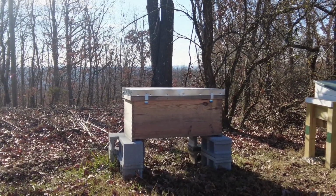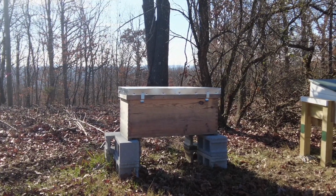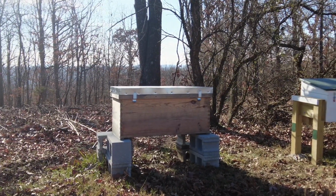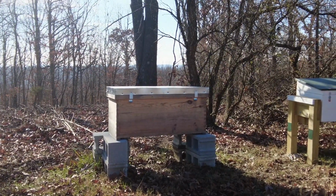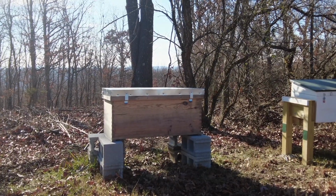This hive here, it never did really thrive. I don't know if I had a queen problem, or I've heard that these laying hives don't really work out too well for some people, but it didn't work for me. We'll regroup and try again this year. See how it goes.